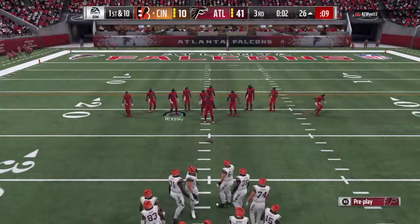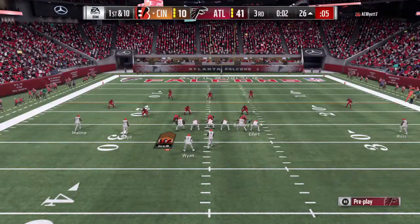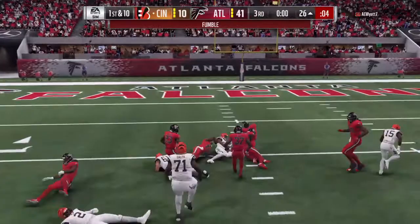And this should be the final play before the quarter ends. Come on, let's go! They'll run it now out of the gun. And he lost the football.